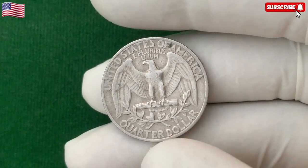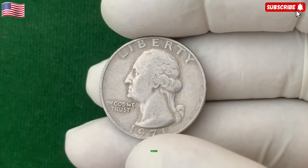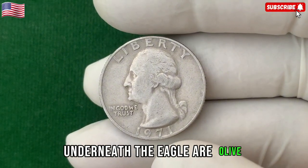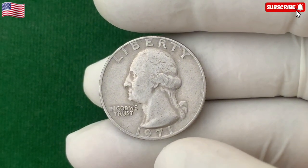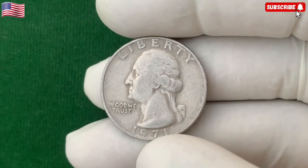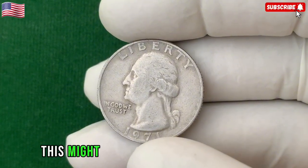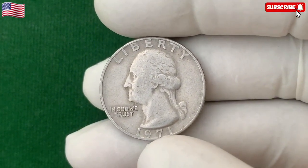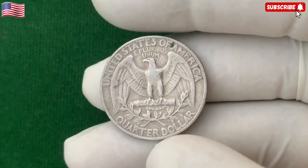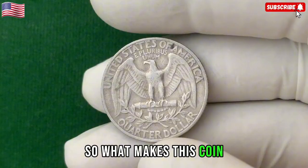Now flip the coin. On the reverse, we see the classic heraldic eagle, wings wide, perched proudly on a bundle of arrows. Underneath the eagle are olive branches, symbolizing the delicate balance of war and peace. And surrounding it all are the powerful words United States of America and Quarter Dollar. At first glance, this might seem like any other quarter. After all, the U.S. Mint produced millions of them in 1971, at both the Philadelphia and Denver mints. So what makes this coin so special?